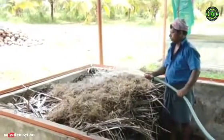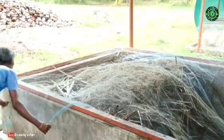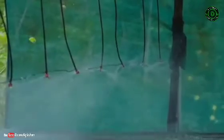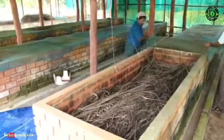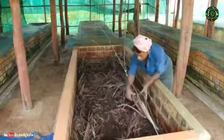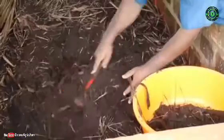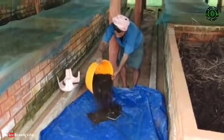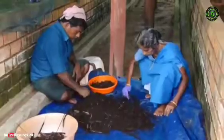Maintain adequate moisture at 40 to 50% by sprinkling water whenever necessary. Protect worms from predator birds, rats and ants by suitable methods like wire mesh, water channels, etc. After 60 to 75 days, 70% of the material will be decomposed, and at that time, watering can be stopped. After 90 days, the compost can be collected and stored under shade. Worms are collected for further use.